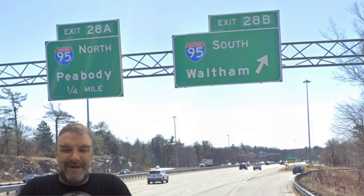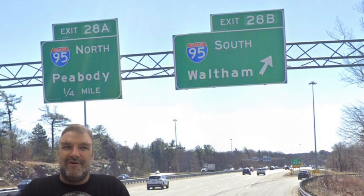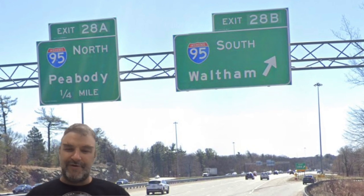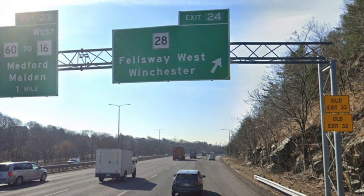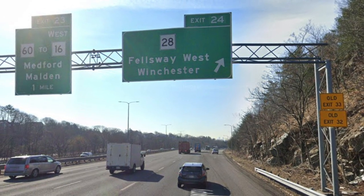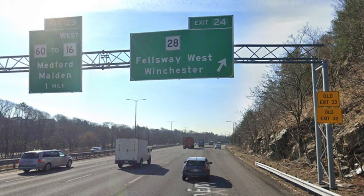And 95 North Peabody, yeah, that doesn't make any sense either. Maybe you wouldn't have gone over to Portsmouth by looping around, and Peabody is the better way. But Waltham, I feel like Waltham should go there. Should be Providence. And here's Massachusetts Route 28 for Fellsway West in Medford. Thank you so much to Zach R. for this Superthanks. And old exit 33, the Larry Bird exit.